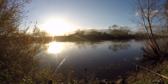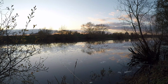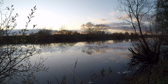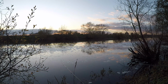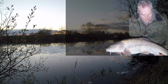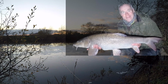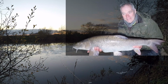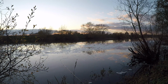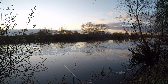I continued fishing as the sun went down, but didn't get any more until it got dark. After dark I had a fantastic fight and caught my biggest barbel of the trip, shown here in the top right. I carried on fishing and got another one a bit smaller.